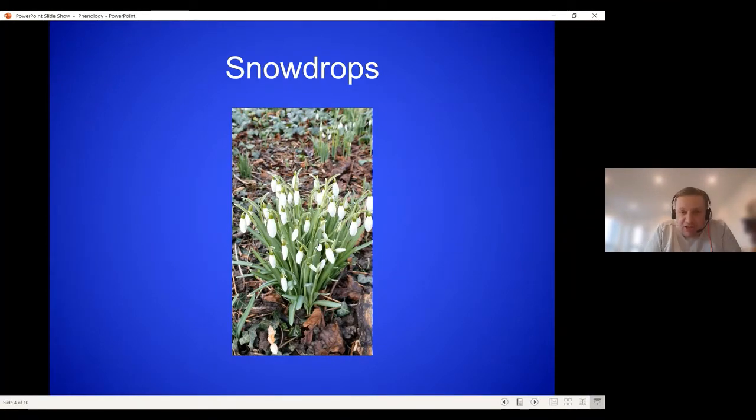Each year, the clump gets bigger and bigger and bigger. And if you're a gardener, you can dig them up after they've flowered and separate them out and build more little clumps of snowdrops for your garden as well. So they're the first flower of spring. And most people remember snowdrops as the first flower they might see in spring, even pushing up through the snow to show that spring is on its way.